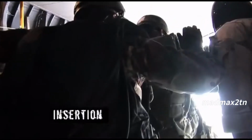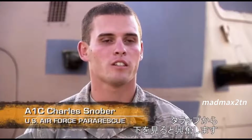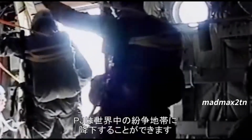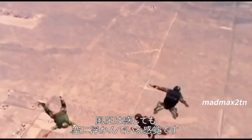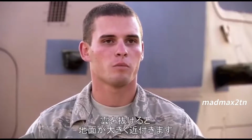Step 1, insertion. When the PJs go, they go big. Free fall onto the battlefield is their signature form of entry. When you're up at that altitude and you're standing on the edge of a ramp, it's definitely exciting. Parachuting from multiple platforms allows them access to any hotspot in the world. You have the wind going by you, but you actually don't really feel like you're moving or notice you're moving because there's nothing to show how fast you're going until the ground opens up to the clouds, and then you can see it getting bigger and bigger.